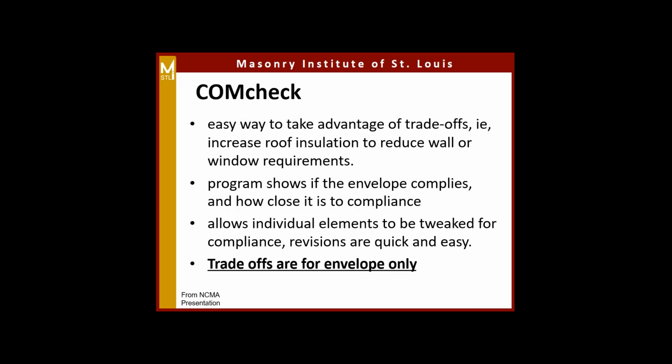Now, if you're close on a wall with the U value tables, you can use ComCheck. Let's say your wall is just not quite there. You don't get it below the value you need for the climate zone. Well, you can go through and use ComCheck. It's an easy way to trade it off, but that separates the energy budget between 3 different areas in your building, and you can't trade off between those different elements.